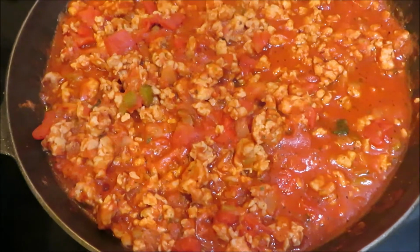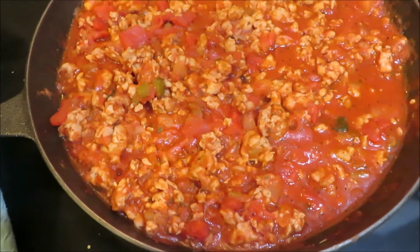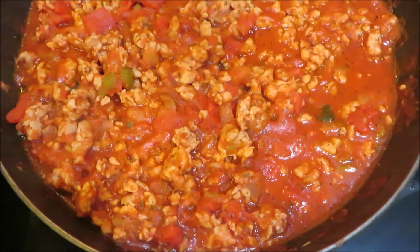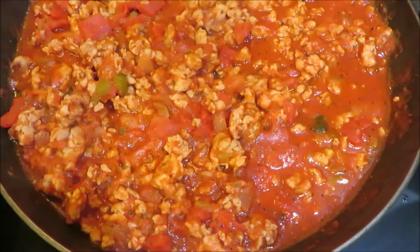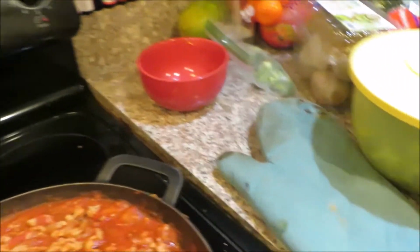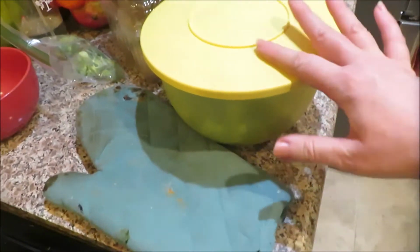It is a higher cost meal because of the finer sausage. If I were going to use regular Italian sausage, like pork sausage, you could use one of those for Trim Healthy Mama and it would still taste really good. But I do have leftover broccoli that's still cut up that we had with lunch, and they can have that on the side. So we're going to eat.